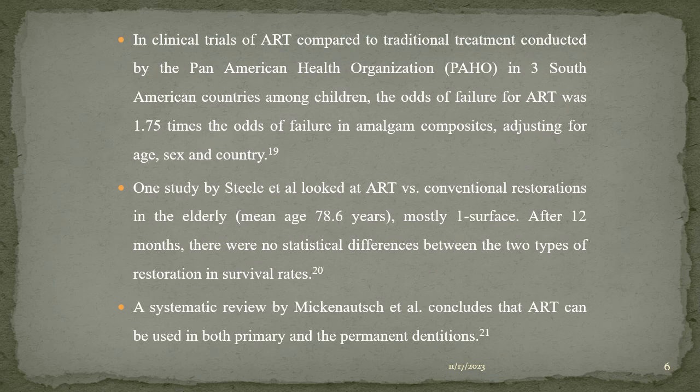In clinical trials of ART compared to the traditional treatment conducted by the Pan American Health Organization in 3 South American countries, the odds of failure for ART was 1.75 times the odds of failure in amalgam or composites, adjusting for the age, sex, and country. One study that was done by Steele et al. looked at ART versus conventional restoration in the elderly with a mean age of 78.6 years, mostly with one surface caries. After 12 months, there was no statistical difference between the two types of restoration in survival rates.